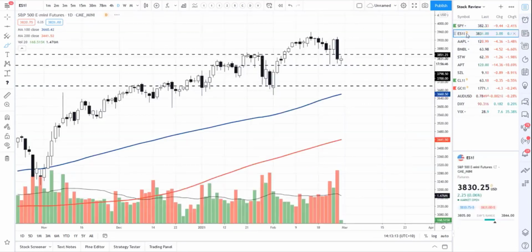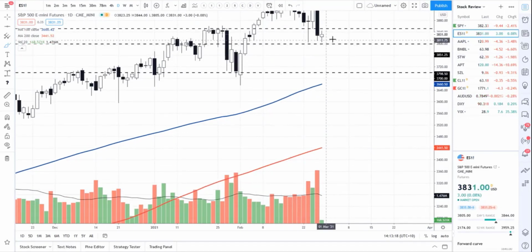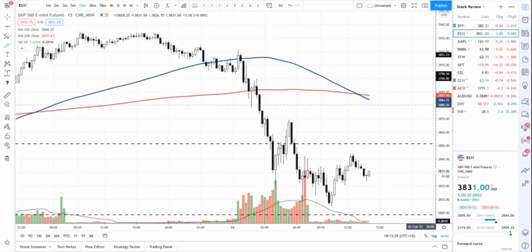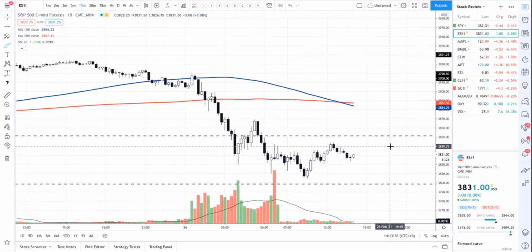If you take a look at the E-minis, we are currently sitting at a support level right here. This 3800 level is a very key level. I do think we can break it. I know we have a lot of volume here right now as we speak. If we take a look at the 15 minutes, obviously there's not a whole lot of volume coming in on the futures right now, but we are looking fairly weak as we speak. So the E-minis right now, I still do think we go a little bit lower.